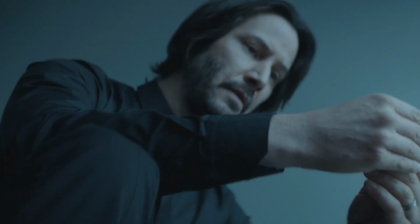What is John Wick's style? And can it be adapted into a normal everyday outfit? We're going to take a look at his style in the first movie, John Wick.